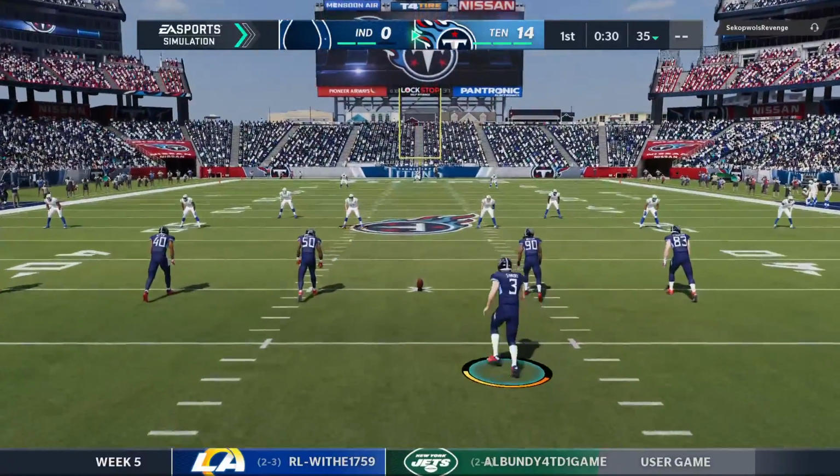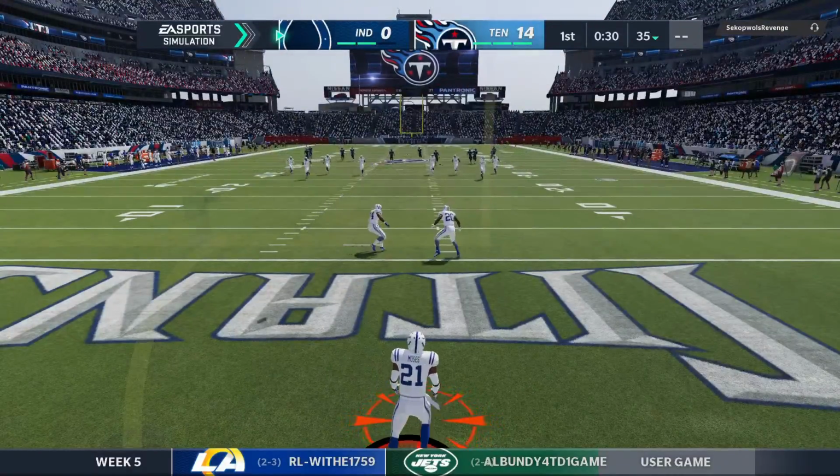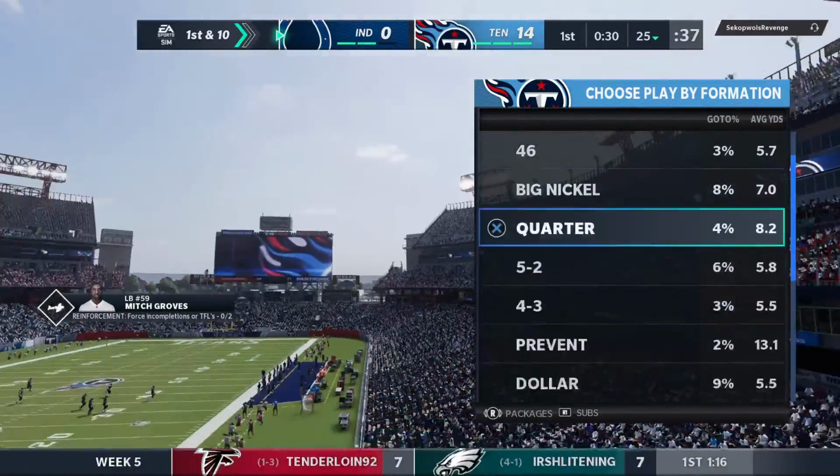Set now to kick this one away, and off it goes. And that's fielded on the back line of the end zone. Over 1st and 10 at their own 25-yard line.